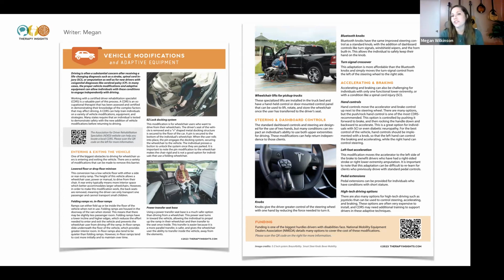And then it also discusses the wheelchair lifts for pickup trucks. That's a really popular modification because it's a nice place to store the wheelchair. I think coming from the South, I feel like 50% of people had trucks. And so that was something I dealt with all the time.